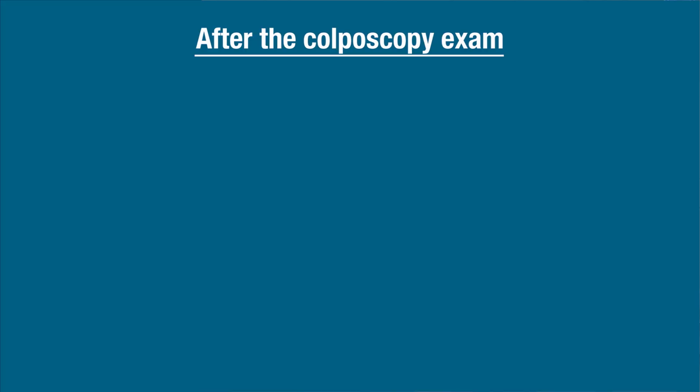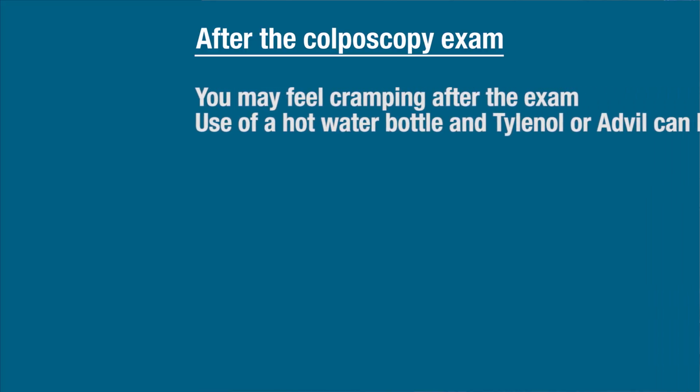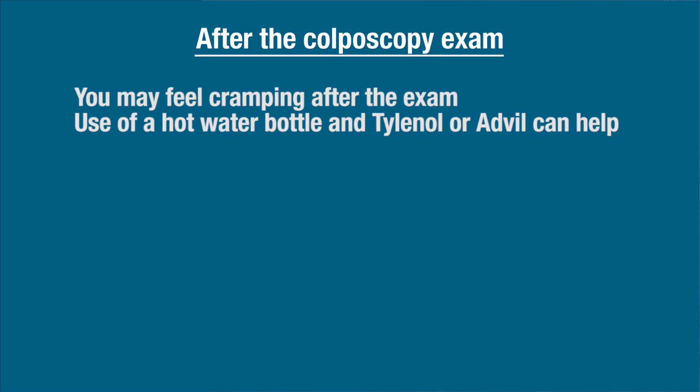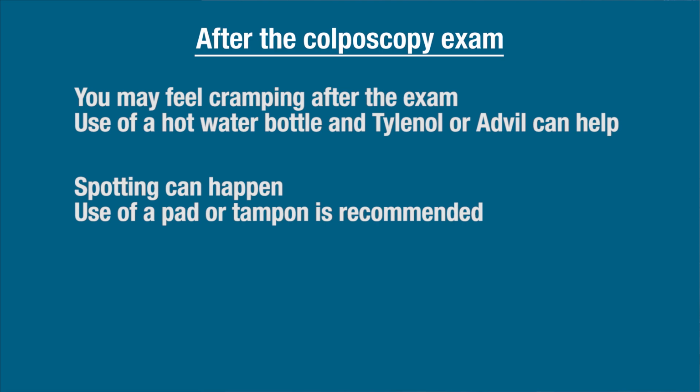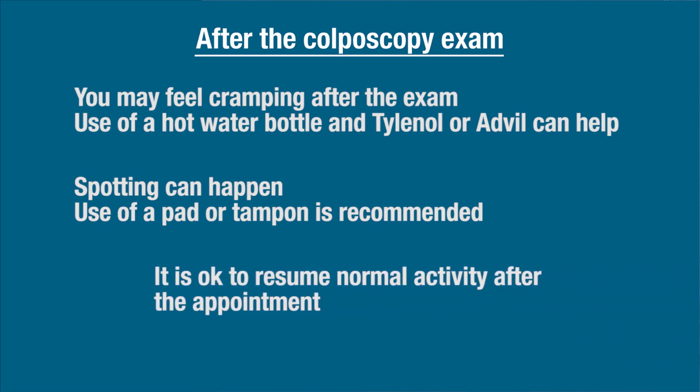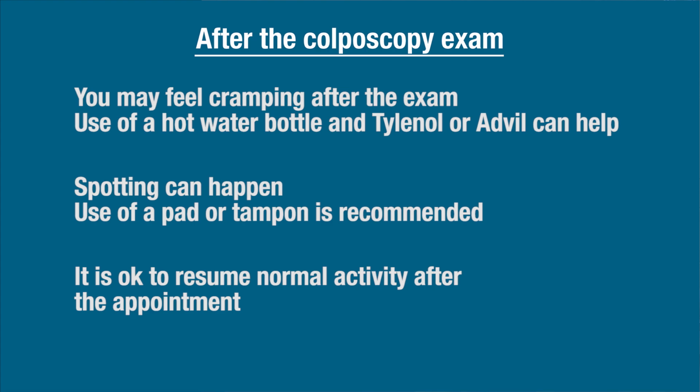After the colposcopy exam, you may feel cramping after the exam. Use of a hot water bottle and Tylenol or Advil can help. Spotting can happen, and the use of a pad or tampon is recommended. It is okay to resume normal activity after the appointment.